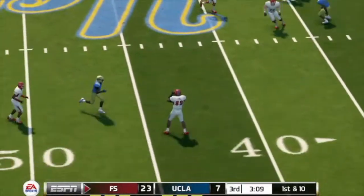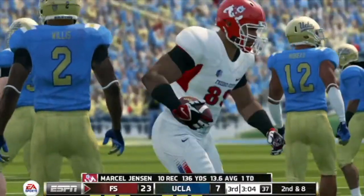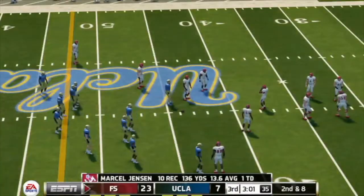Here's the throw, and I don't think he got anything on that. That's good for a gain of 2 yards. That makes it 2nd and 8.